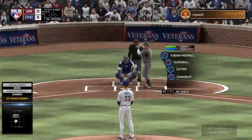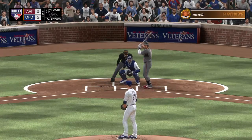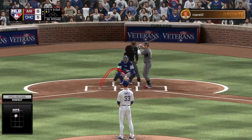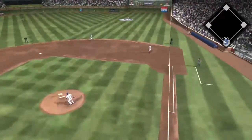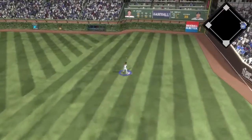Digging in, Brandon Drury. He'll start things out as we begin the 5th. Second baseman. Into the windup and the pitch. Takes a high fastball for a strike. The windup and the 0-1. Hit in the air out to right. Chu has a read on it. 1 down.